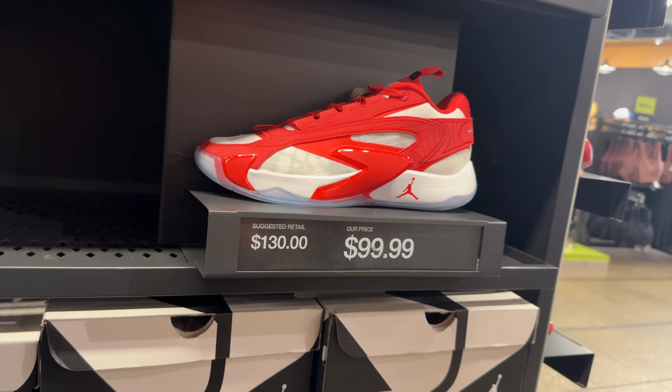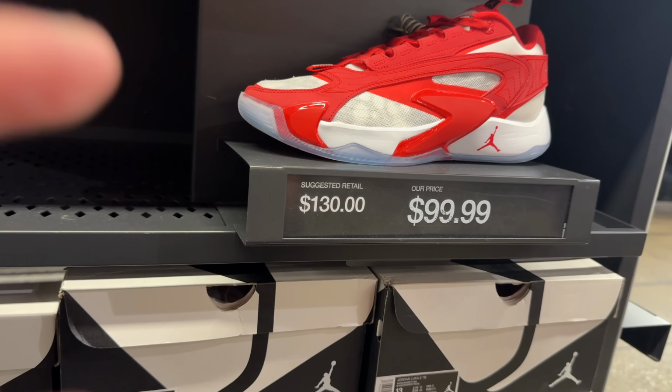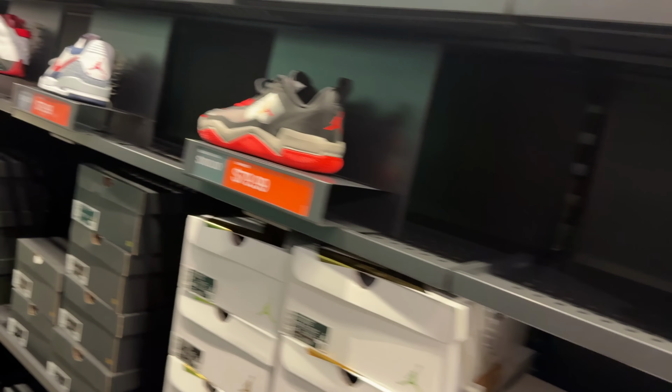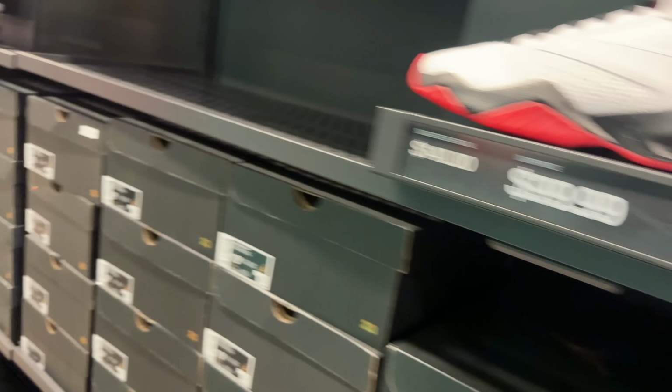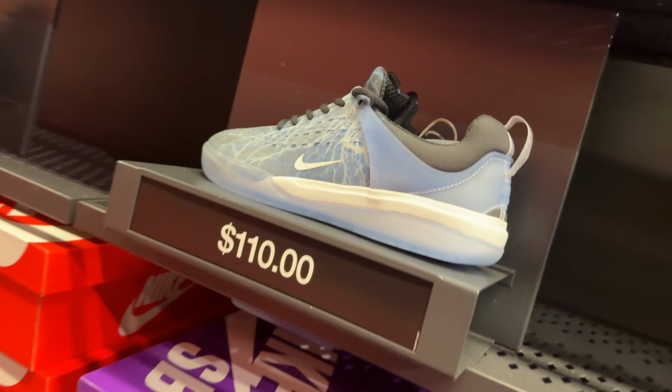These are 100. These are the Luka. I can hardly tell between the Lukas and the Jayson Tatums. The Zions are definitely different from the Lukas and the Tatums, but they got multiple different pairs in different colors. The Westbrooks, no one's really messing with them. Are these really Westbrook 312s? Hard pass. Now we get into the Nike section. Not feeling those. This is the skater dude.